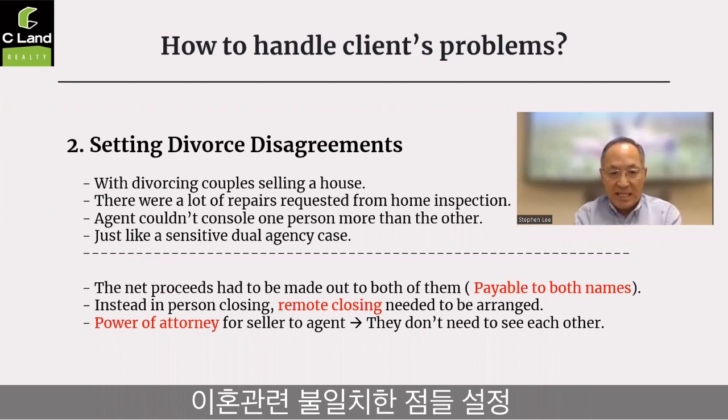The sales proceeds, where does this money go? The husband approached me and said, I want the sales proceeds to go to my account. But as an agent, we cannot do that, because right now they are divorcing. There are still two owners, so the check has to be paid to both names.